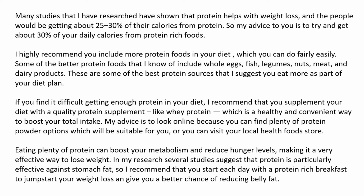Some of the better protein foods that I know of include whole eggs, fish, legumes, nuts, meat and dairy products. These are some of the better protein sources that I suggest you eat more of as part of your diet plan. If you find it difficult getting enough protein in your diet, I recommend that you supplement your diet with a quality protein supplement, something like whey protein, which is a healthy and convenient way to boost your total intake.